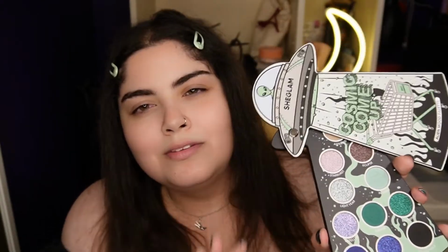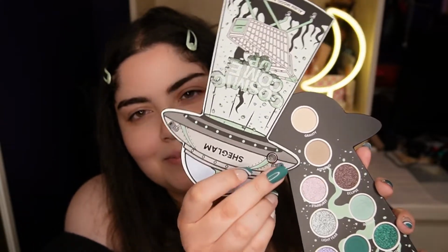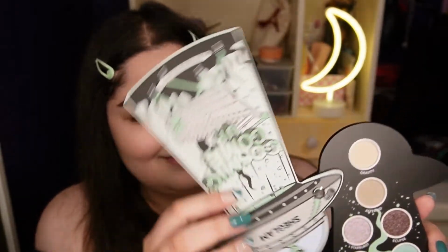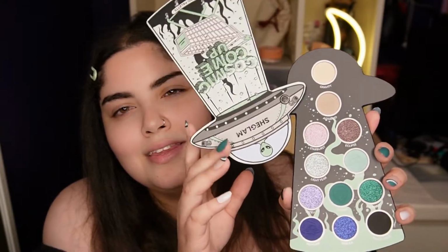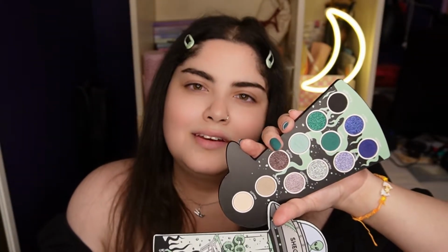And it opens, oh, it opens like this. It doesn't really stay in place, as you can see, but it's still a cute, kind of weird design that I've never seen anything like. And the colors inside, I have to stop spinning this. As I was saying, the colors inside look nice.